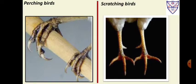Our next topic is perching birds. Examples of these kinds of birds are crow, sparrow, pigeon and parrot. These birds use their feet to hold on to tree branches and sit on them. That's why they are called perching birds. And their feet are so strong that whenever they are sitting and holding the branch of a tree, and also when they are sleeping, they do not fall.